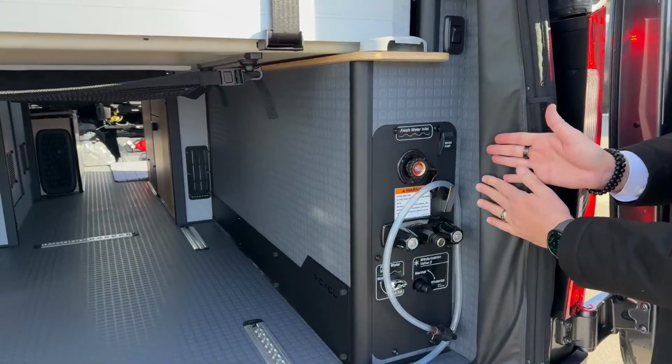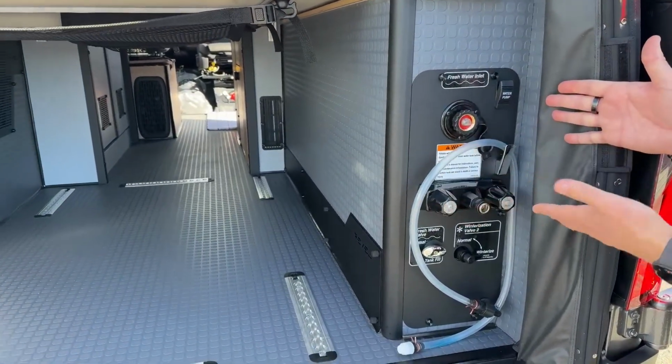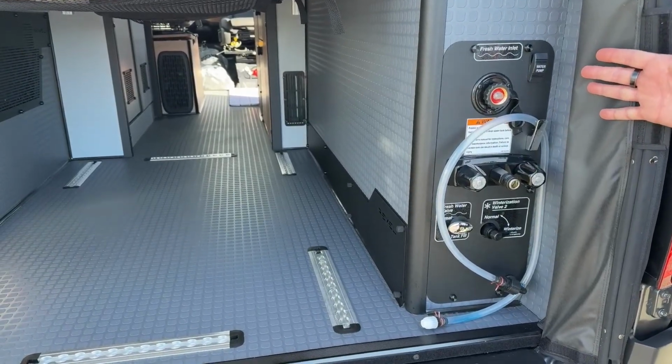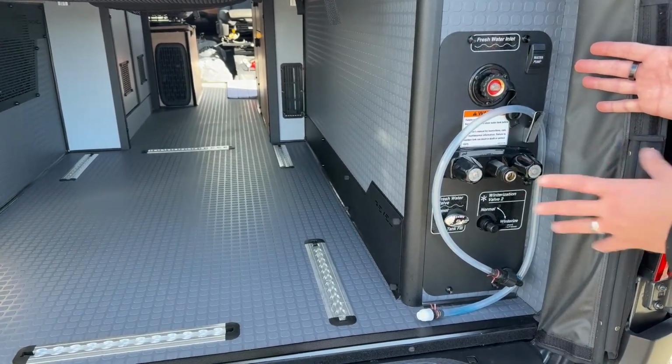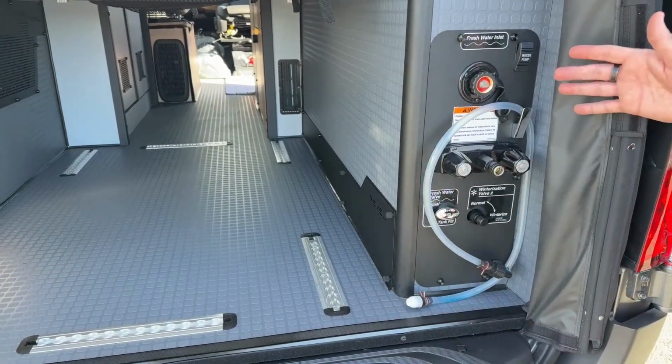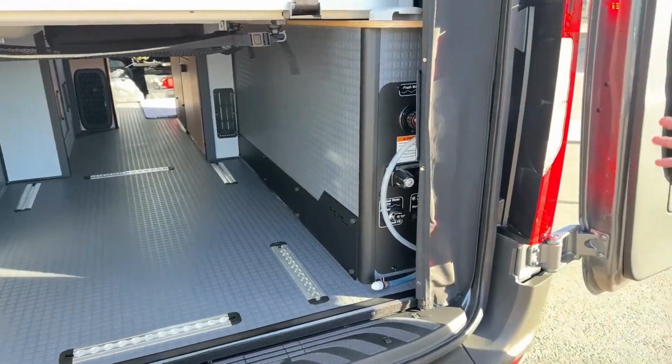Here's where I get my water, so I can put my water in here. It's my freshwater inlet. I can hit my water pump. I can take outdoor showers here. So if I get a little dirty or my dog's a little dirty, I can just get everything cleaned up right here. Easy to winterize. You can see we do have this winterized right now. So everything is very simple to utilize.